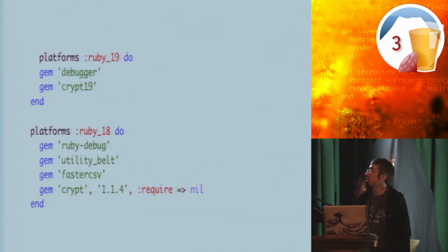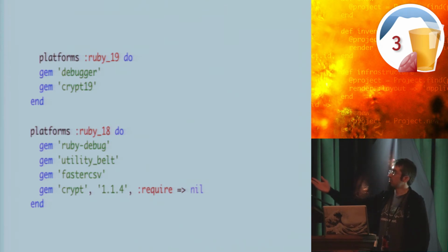The first big win was the bundler Gemfile syntax: platform Ruby 1.9, platform Ruby 1.8. This was huge. It saved us a ton of time once this feature came out. That was Bundler 1.1, I think. At the top there, we say when we're in 1.9 you have to use debugger, instead of in 1.8 where you use ruby-debug. So we put this in the Gemfile, and now the Gemfile works under both versions. A couple of other gems only work in one or the other. FasterCSV is a library we used in Ruby 1.8. In 1.9, the CSV support is built in.